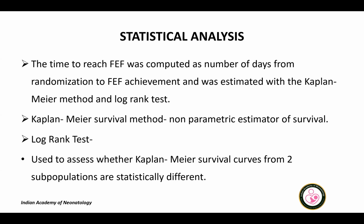Moving on to the statistical analysis, the time to reach full enteral feeding was computed as the number of days from randomization to full enteral feed achievement, and it was estimated using the Kaplan-Meier method and the log rank test. The Kaplan-Meier survival method is basically a non-parametric estimator of survival, and this was used to compute the number of days until which the full enteral feeds were reached. And then they used what is called a log rank test. The log rank test is basically used to assess whether two Kaplan-Meier curves from two subpopulations are statistically different. Here we had two subpopulations, one of the nasal CPAP group and one of the triple HFNC group. So this log rank test was used to compare the two curves of the CPAP as well as the HFNC group.